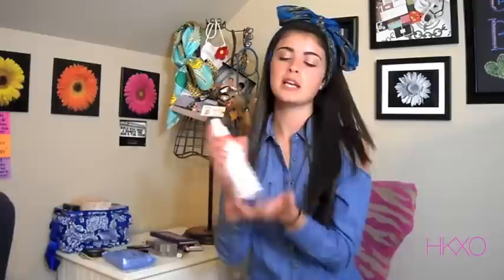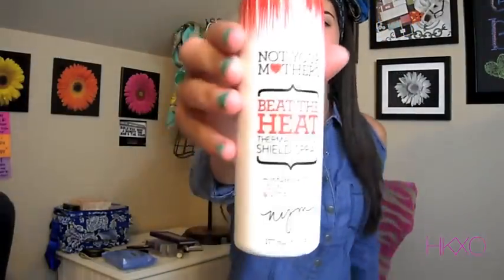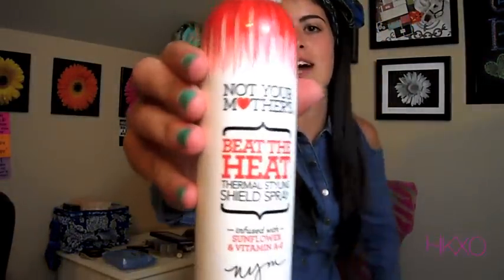The next thing I've been loving is my number one go-to heat protectant of this past month. I haven't really liked the Tresemme all that much because this one smells so much better. So I love it. This is the Not Your Mother's Beat the Heat Thermal Styling Spray.